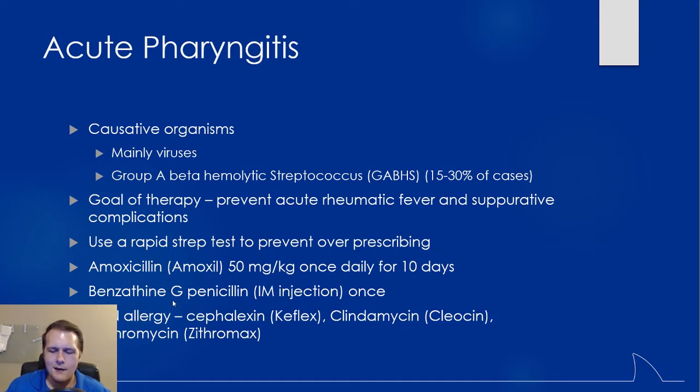If you remember, that is the one that came in that nice white milky solution that's available for IM only. Because remember, it's long acting. Bicillin LA was the brand name. And so we can just do a one-time dose of that, and that gets the same coverage as 10 days worth of the amoxicillin once daily. Really good benefit, a good alternative if they cannot take oral.